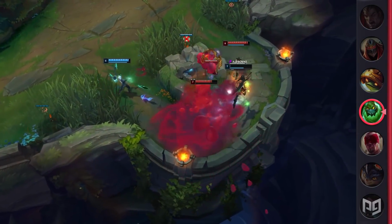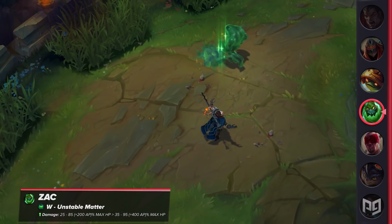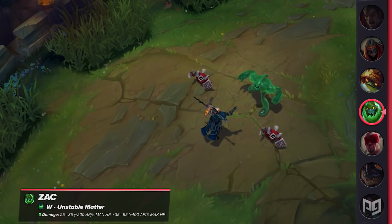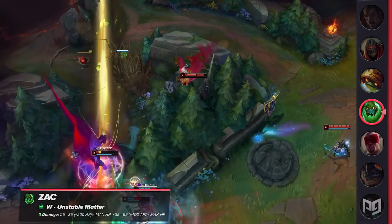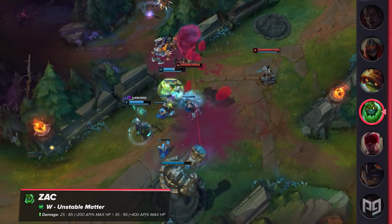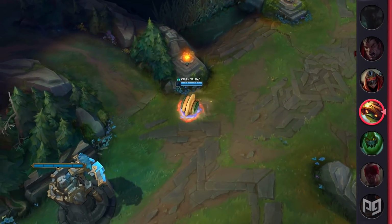Next, Zac is getting a nice buff to his W. The damage is going up from 25 to 85 plus 2% HP per 100 AP to 35 to 95 plus 4% per 100 AP. This increased damage will help players out regardless of which build they're going. Increased clear speeds as well as more damage in fights should make him a powerful pick when your team needs a tank jungler. Speaking of tanks, Rammus is getting big changes.